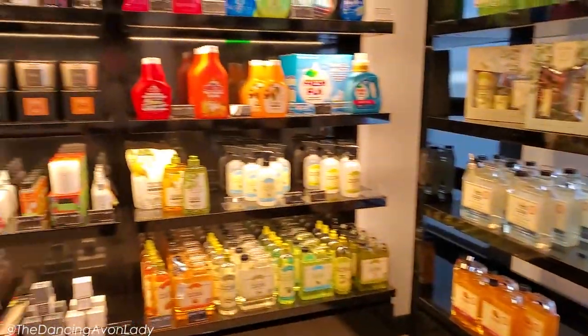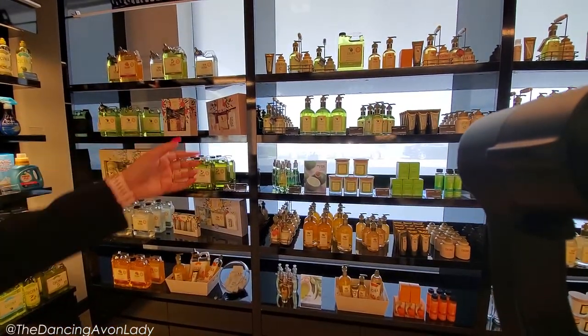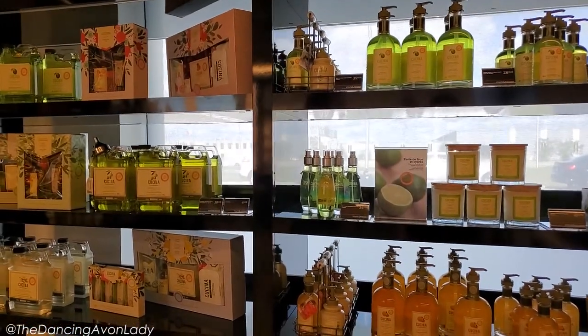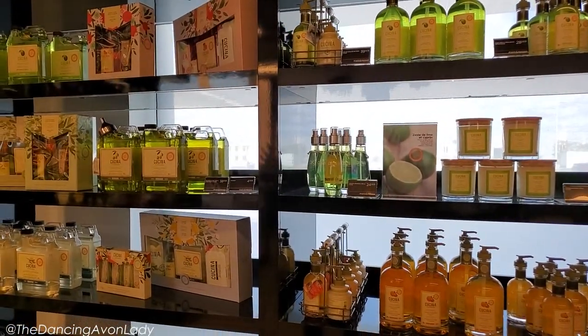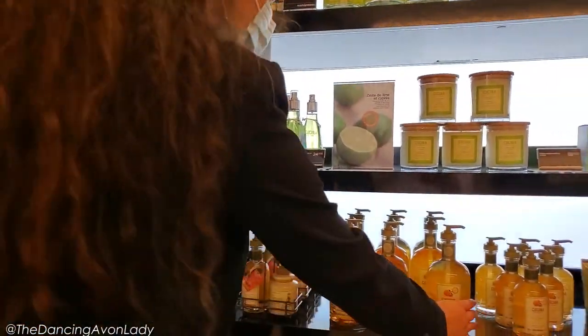So this whole wall here is Fruit and Passion. It's all of the Cucina products and the Aloe products, some of which are not on Avon.ca. But all of them are available at Fruit and Passion. You never know, maybe one day they'll decide to bring it.